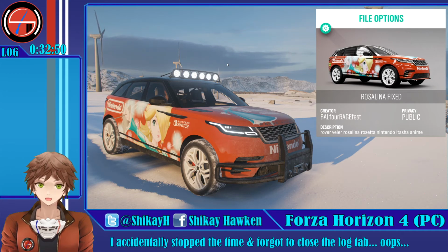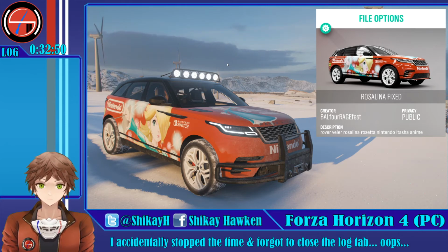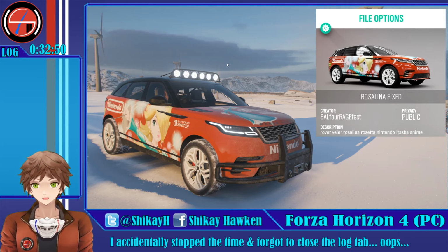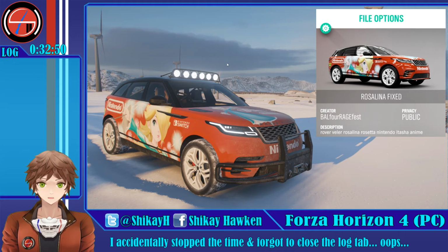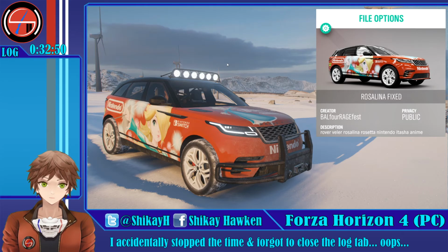So yeah, also it has the option to add the, I forgot what it's called. It's been such a long time since I last called it. The front bumper thing for off-roaders and the extra light on top.